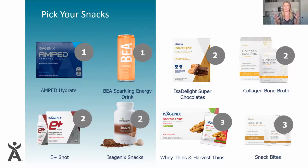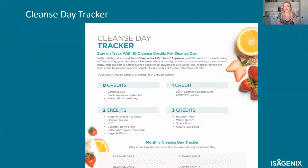We want to make sure that you still are maintaining or reaping the benefits of an intermittent fasting day. So we've created a Cleanse Day tracker. This is available online, and it kind of guides you through your Cleanse Day. So on top of the schedule, you can use this to guide your snack use, because again, we don't want you overindulging.